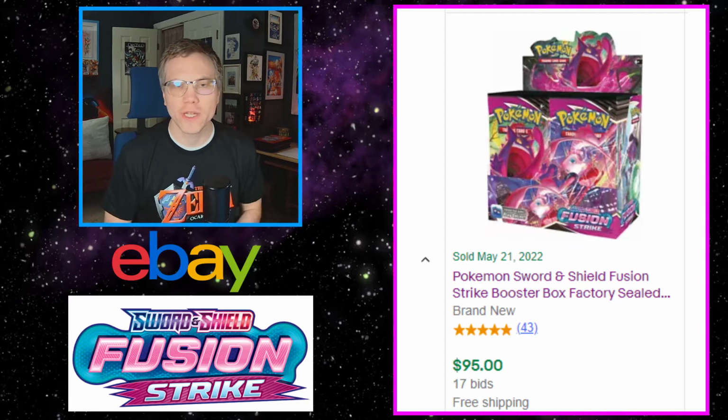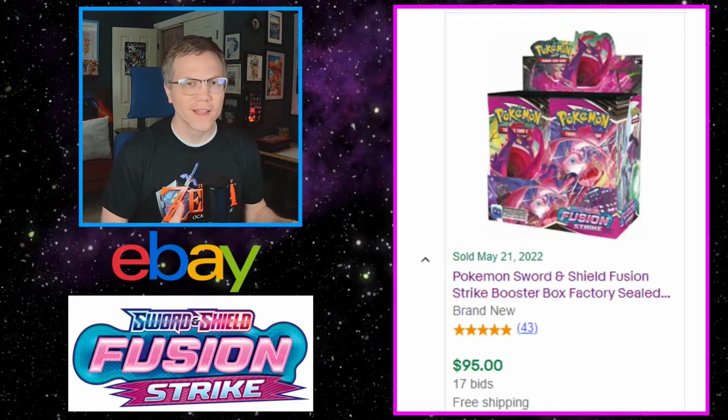First of all, I think Battle Styles does have pretty cool cards for the right collectors. But for me personally, I just feel like Fusion Strike is on a whole other level, having so many different Mew cards, especially alternate art, secret rare Mews, and also better full art trainers overall with Shauna and Alexis Sparkle. It's got a secret rare Gengar in it. So just in general, I'm kind of surprised by these booster box prices.